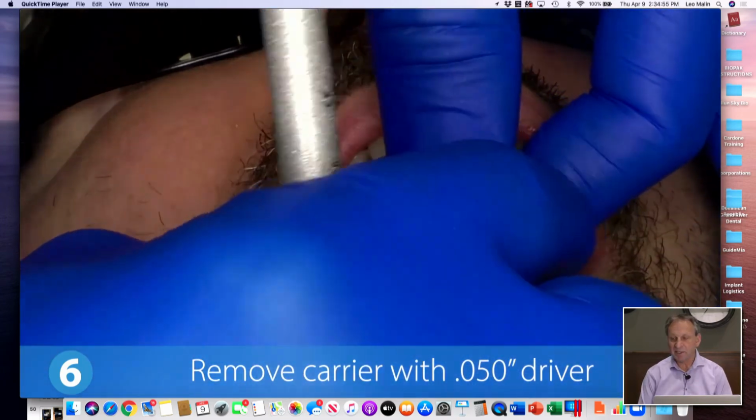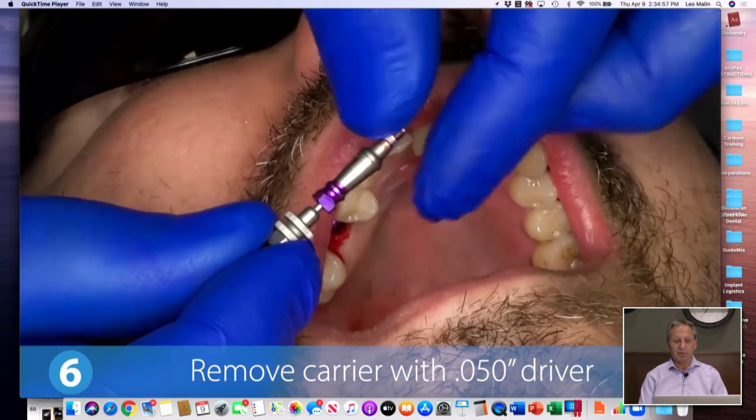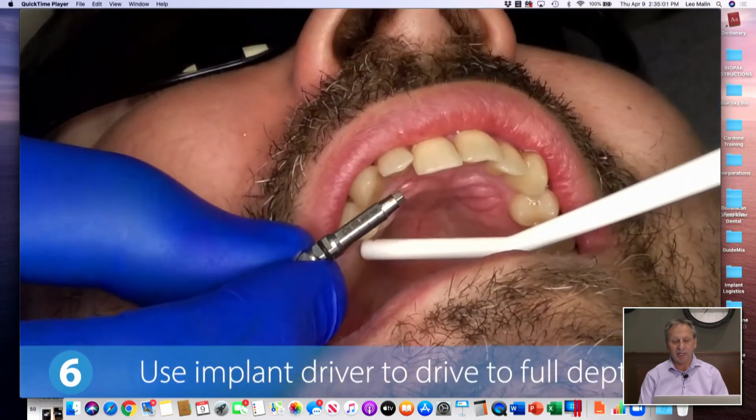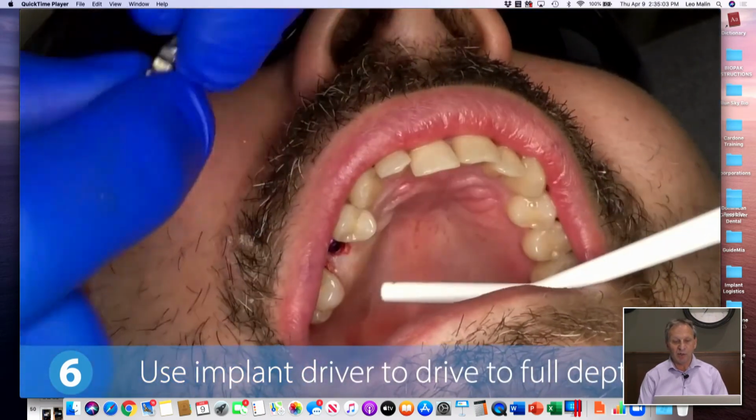And then evaluate the depth of the implant. If you're at the right depth, great. Then do whatever you're going to do next, whether it be an impression or a healing cap or whatever you decide is the right approach for that particular case.